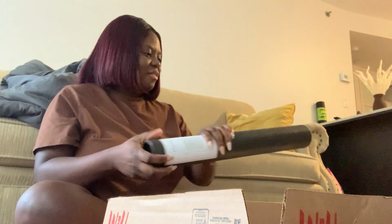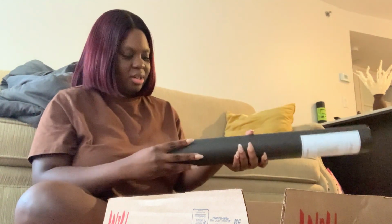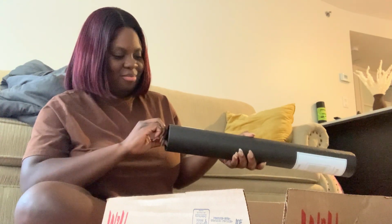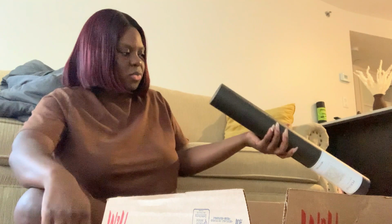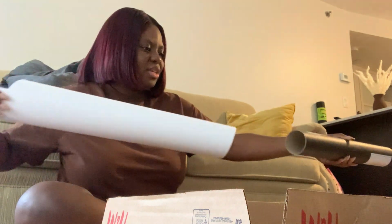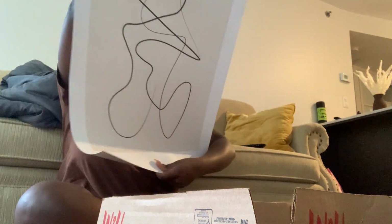Let's see my poster. Can't figure out how to open this poster. I don't want to ruin it. Oh, it's so nice. I love their packaging actually. Everything is so nice and secure. Oh my god, it's so pretty. But this poster is too big for this frame.